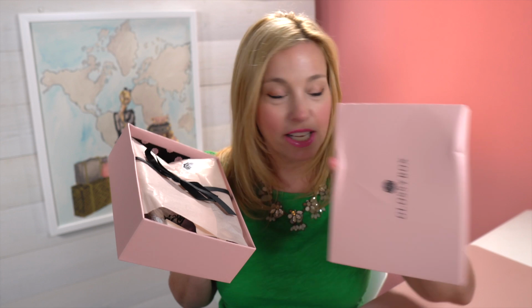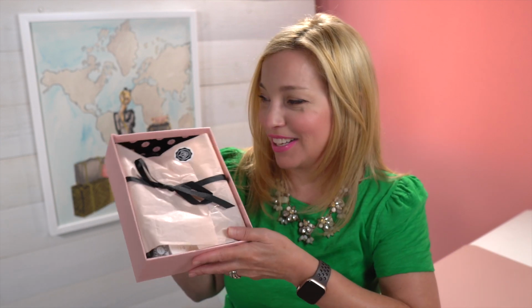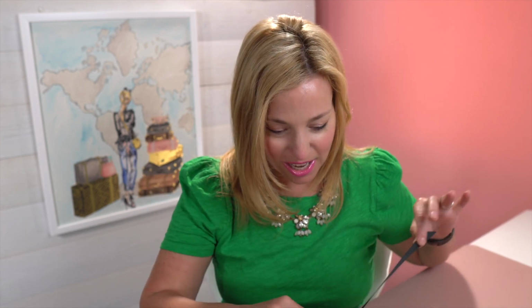So let's see what's in this beautiful box. I am going to show you what it looks like when it comes. It has this beautiful pink lid on it, which my postal carrier really roughed up this time around, so I just decided to take the lid off because it was looking a little worse for wear. But here is the box all nice and wrapped. So we're going to untie the bow.